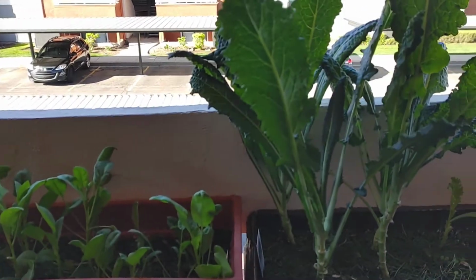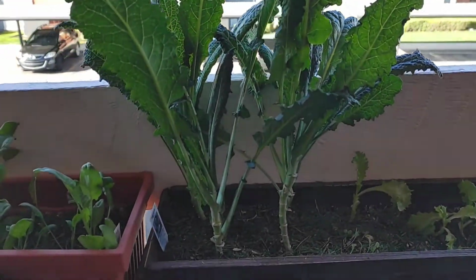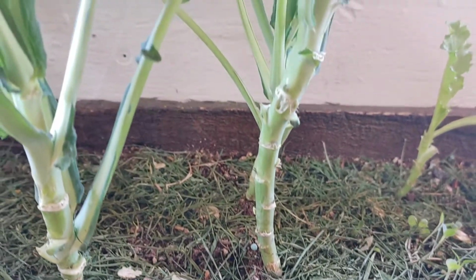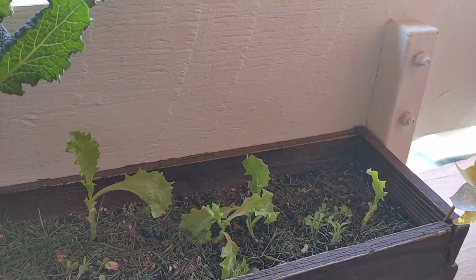And I've got my dinosaur kale, which is doing awesome. I've taken lots of cuttings off of it, and it's still doing awesome. You can see the amount of cuttings I've taken off of it all the way up. And then I've got what's left of my lettuce, and I got some new baby lettuce coming in. So pretty excited about that.